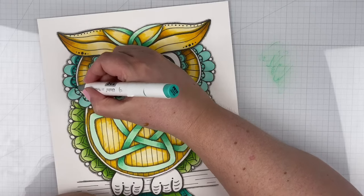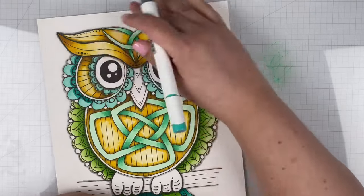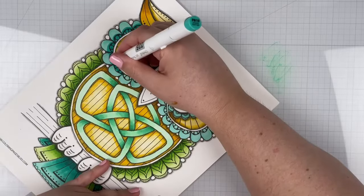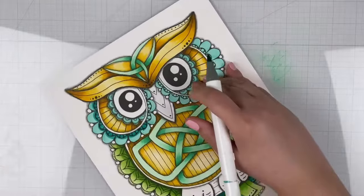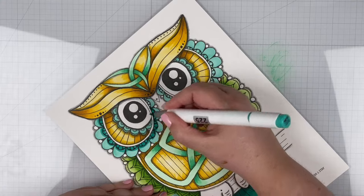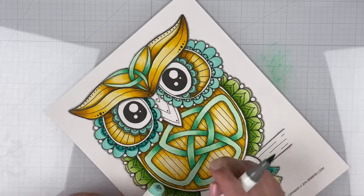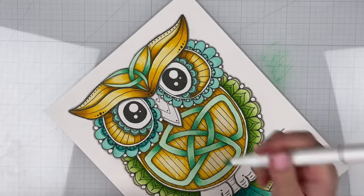Okay, now I want to add just a little shading here. So I'm using my mid-tone blue-gray, blue-green. And then we'll blend that out with the lightest.